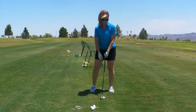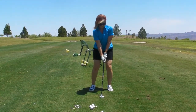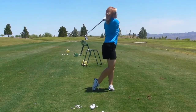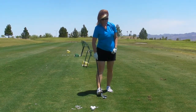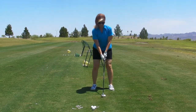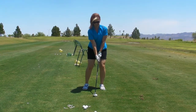Good. Let's keep with that. That was a very good start. Good. Very nice. Harder now to hit behind the ball because you got so much on your left side. That means you're going to hit the ball first, and all of the speed of your club is going to go right into the golf ball, not the ground.